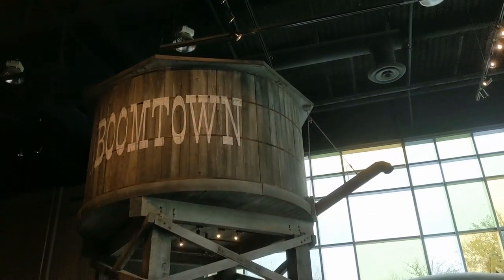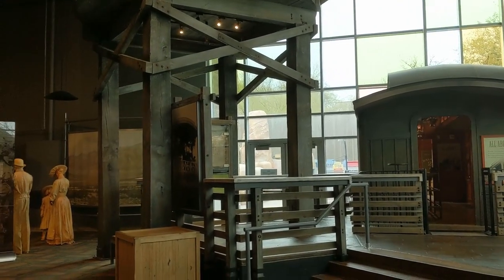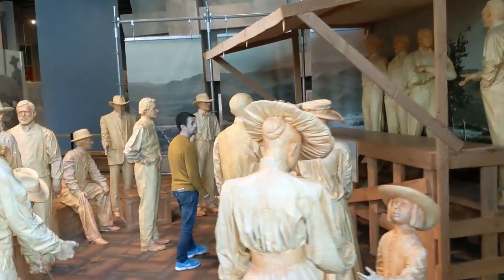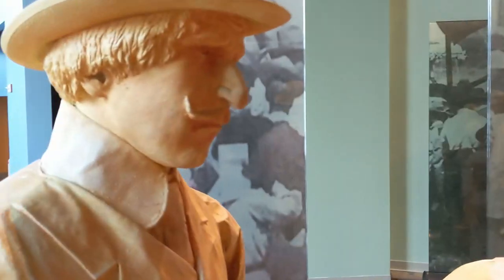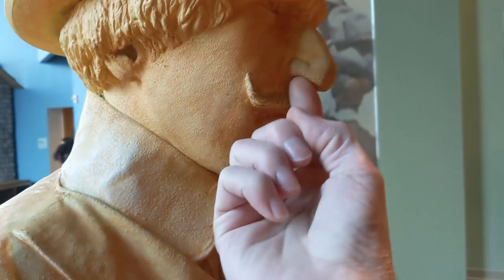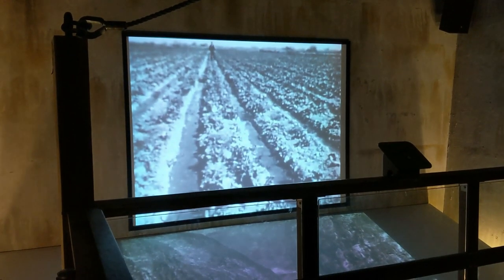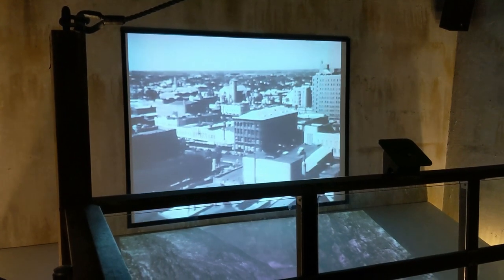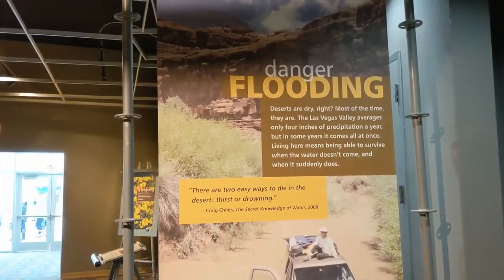But wait, there's even more! This is just one of the many indoor museums here at the Springs Preserve. Full of interesting exhibits to walk around and interact with. This exhibit is cool. It's a recreation of a real flash flood.